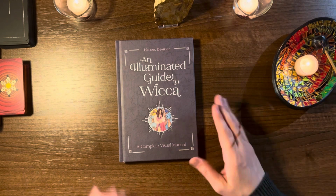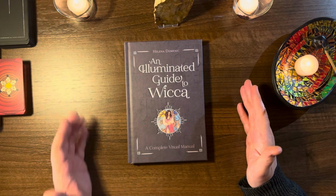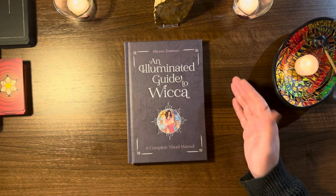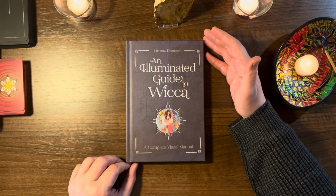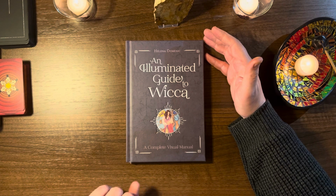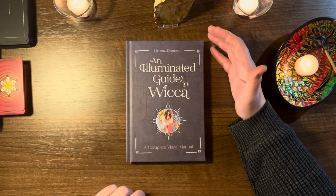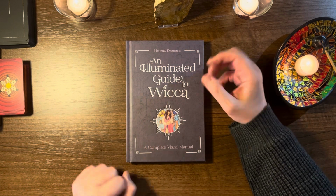Now, I'm not somebody who follows Wicca. That doesn't mean I won't ever follow Wicca. But I am interested in exploring different witchcraft practices, different aspects of paganism, etc. And because this is a visual manual, I thought it might be a good book for somebody like me who struggles with text-heavy publications.